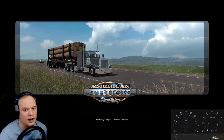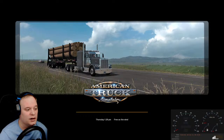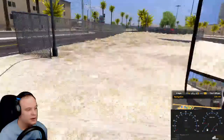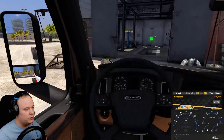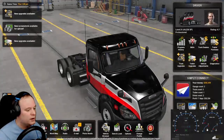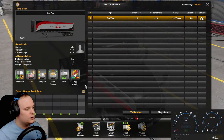One thing that American Truck has lacked is an accessories pack, so I'm actually quite excited for this. Do I have the trailer on the back? No, I do not. Well, let's pick that up before we do anything else, because I do want to take the trailer with us today. There it is.